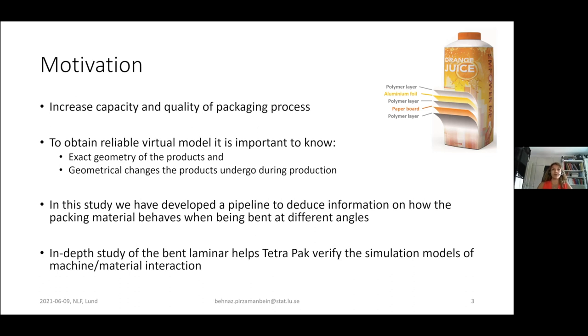And in order to have a reliable virtual model, it is important that you know the geometry of the product and how this geometry changes when the product goes through the process of bending in the machines. So in this study, we developed a pipeline to deduce information on how different materials behave when they get bent. For example, here are different angles that we are looking at. And this study can help Tetra Pak to verify their simulation methods so that they can design new products.